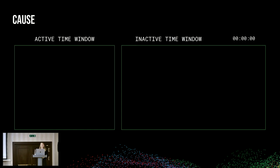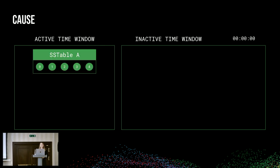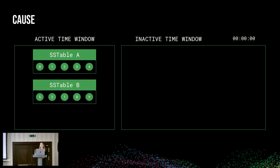First, we'll start out with no data on disk. For the sake of this example, we'll say that our time window is 1 minute. And we'll write some data and generate our first SSTable, SSTable A. The numbers that you see on the items on this SSTable will represent partition keys: 0, 1, 2. And we'll write some more data, generating another SSTable, SSTable B. Each of these SSTables has data which fully expires in 2 minutes, designated by the little key here on the bottom in green, ideal for Time Window Compaction Strategy.